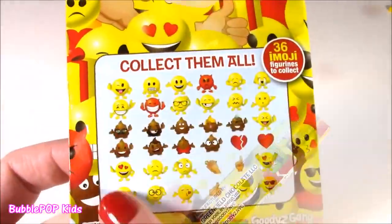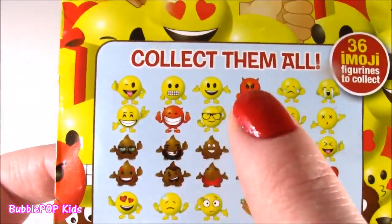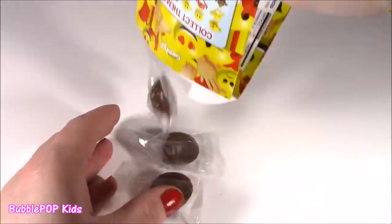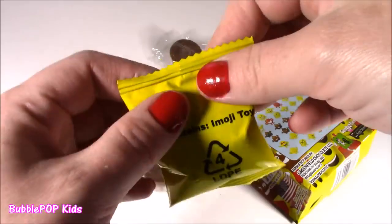Oh, wait a minute. I gotta figure out which one I want. Maybe I'll be lucky. I want the poop with the yellow hair. That one. If not, the devil. Here it goes, our little chocolates and surprises. Oh, I love this. Ooh, here we go, little blind bag. Contains an emoji toy.